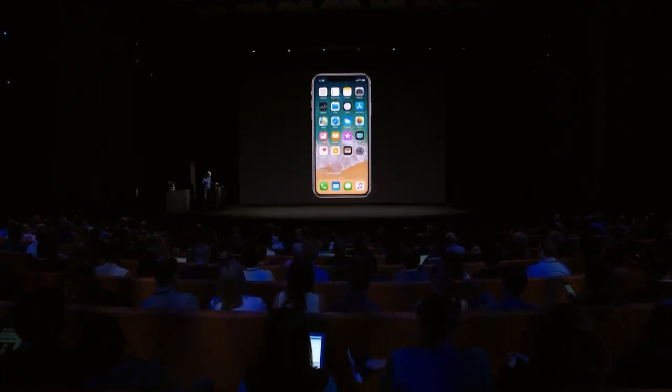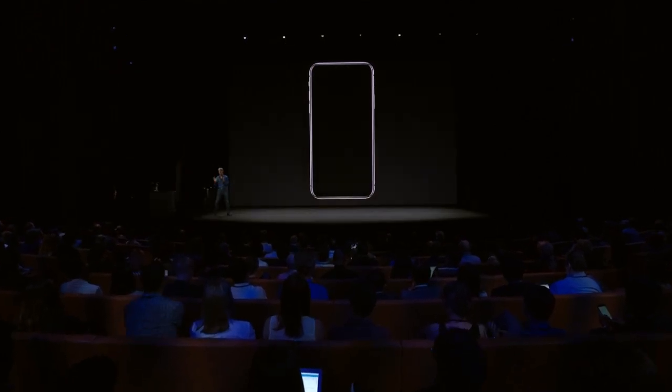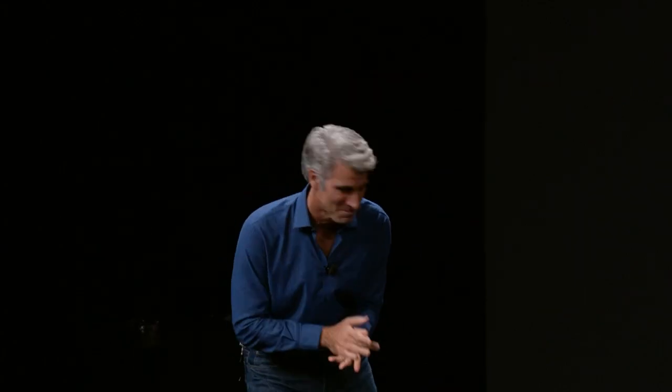So that is your first look at the new iPhone X and the amazing experience with the TrueDepth camera and Animoji. I think you're going to love it. Thank you very much.